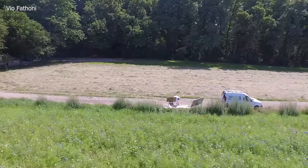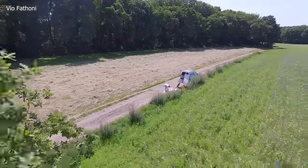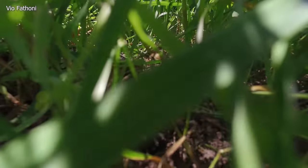The path to great art is to know your tools. This artist's palette, the sky. His brush, a drone. His brush cleaning tool, a tree.